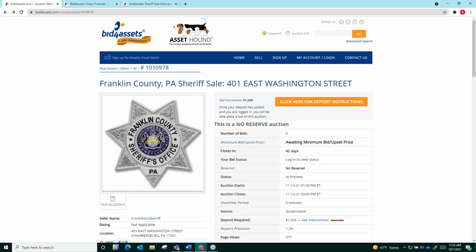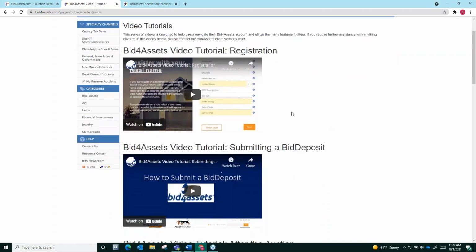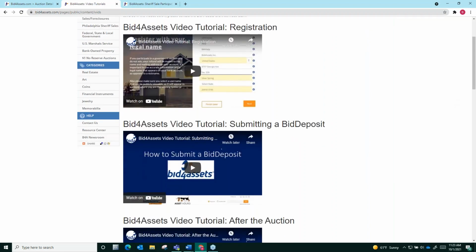Before you obtain deposit instructions, you will be prompted to provide your Social Security number in compliance with the U.S. Patriot Act if it's your first time submitting a deposit with Bid for Assets. After that, you'll be prompted to provide pre-vesting info detailing how you'd like any potential property that you've won to be titled. Just like with registration, Bid for Assets has a video walking you through every step of this process. And you can access that video once again by going to bidforassets.com/videos.